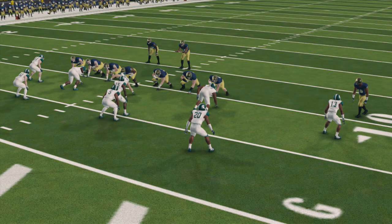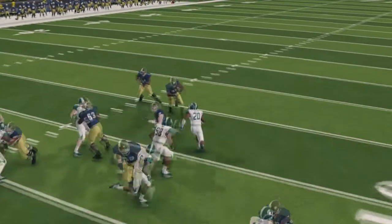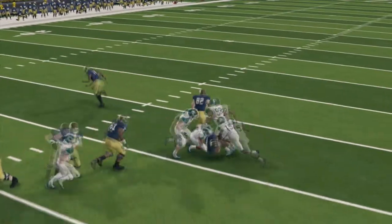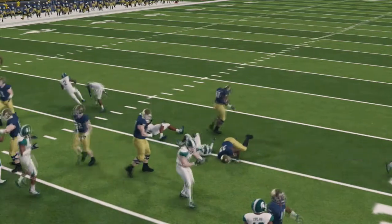Here we have one of Cunningham's many run stops on the day. Here he is from his safety position. He reads run right away, great play recognition. And this is where him being a former rugby player comes in handy, as he's able to make the easy short tackle right in the backfield.